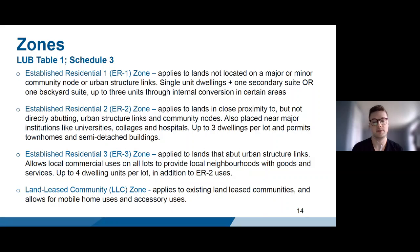The ER2 zone applies to lands in close proximity to, but not directly abutting the urban structure links and nodes. And generally, this zone permits up to 3 dwelling units on a lot, and also permits townhomes and semi-detached buildings. And there's the ER3 zone, and this is applied directly to lands that abut urban structure links. This zone allows up to 4 dwelling units per lot, as well as townhomes, everything basically in addition to the ER2 uses, and also permits local commercial uses on all lots.